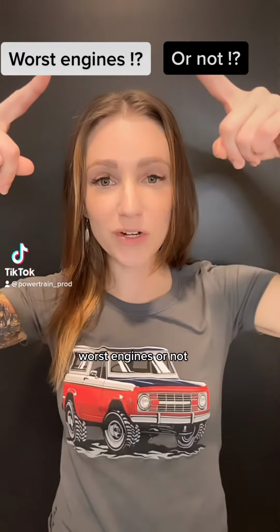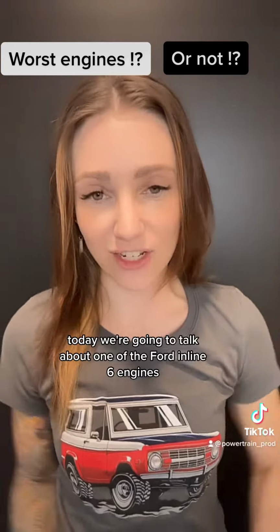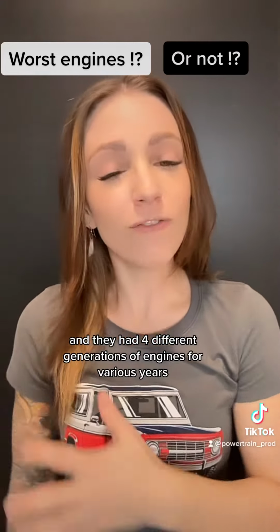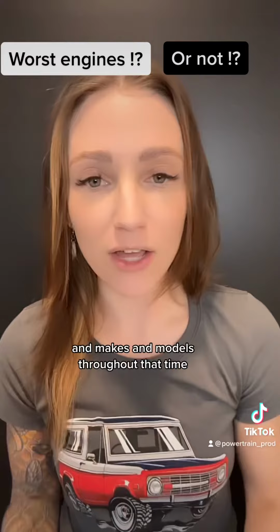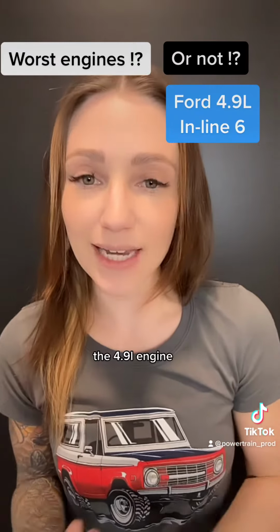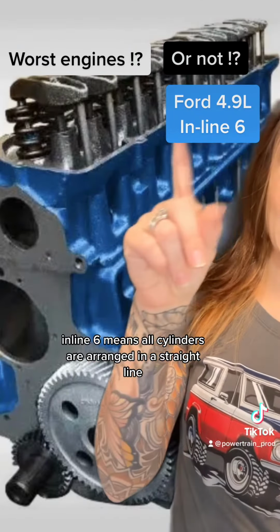Worst engines or not. Today we're going to talk about one of the Ford inline six engines. Ford began producing inline six engines all the way in 1906, and they had four different generations of engines for various years, makes, and models throughout that time. Today we are specifically going to talk about the 300, the 4.9 liter engine. Inline six means all cylinders are arranged in a straight line.